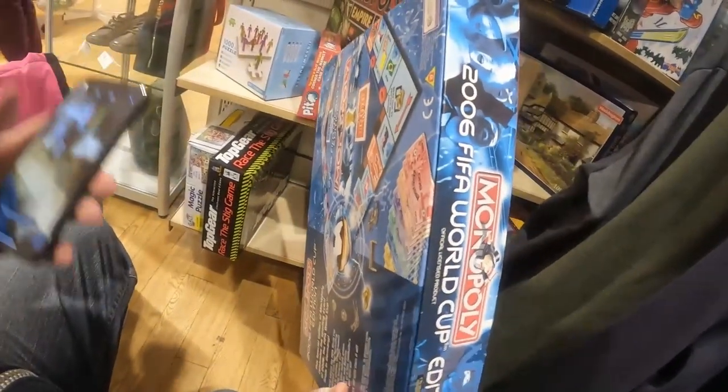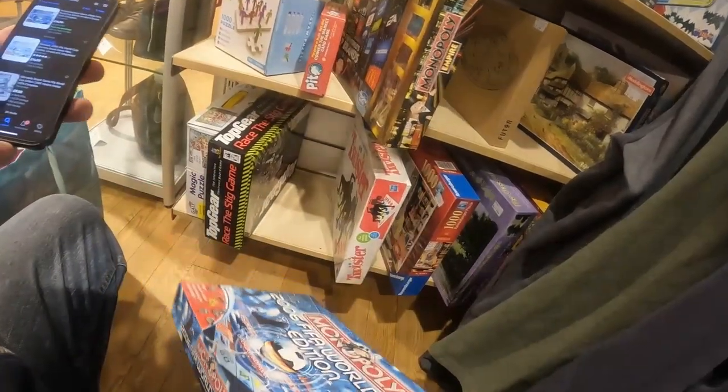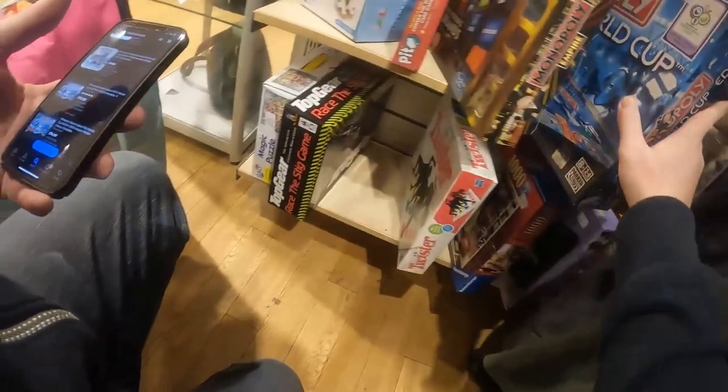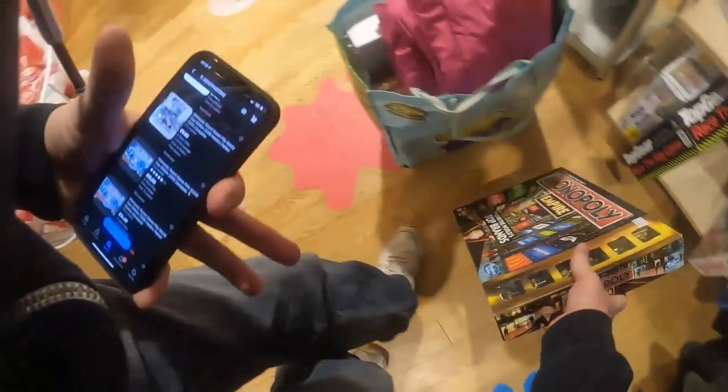I'm just having a look for the barcode on it. Just there on the back. When I look at this one, it's not worth a lot at all. I think it was sub £10. So I end up leaving that, but I do pick up the other one.